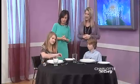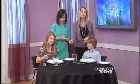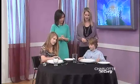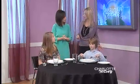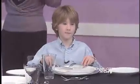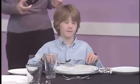Now, eating American style, which is what most people do in the States, Emma's going to demonstrate. She holds her fork like a pencil, puts her hand in her lap, sits up straight, and keeps her elbows off the table. Now, Luke eats continental style, so he's going to demonstrate that. And if you do eat continental style at home, make sure that the elbows are tucked in, not out like wings. Those are a couple of tips.